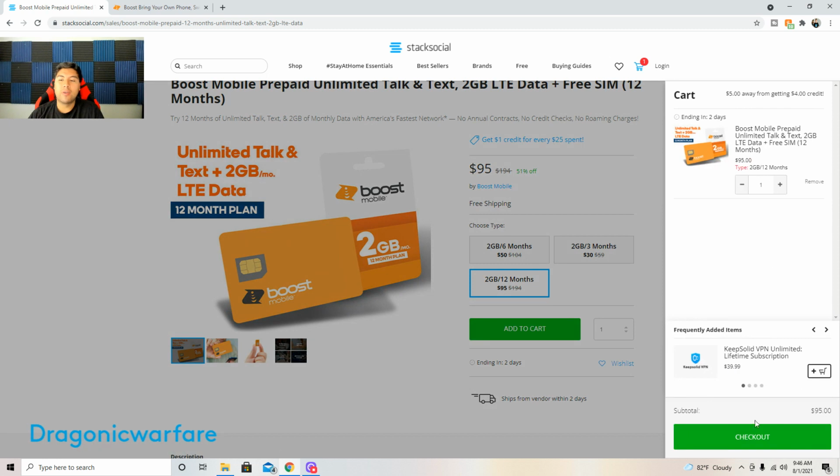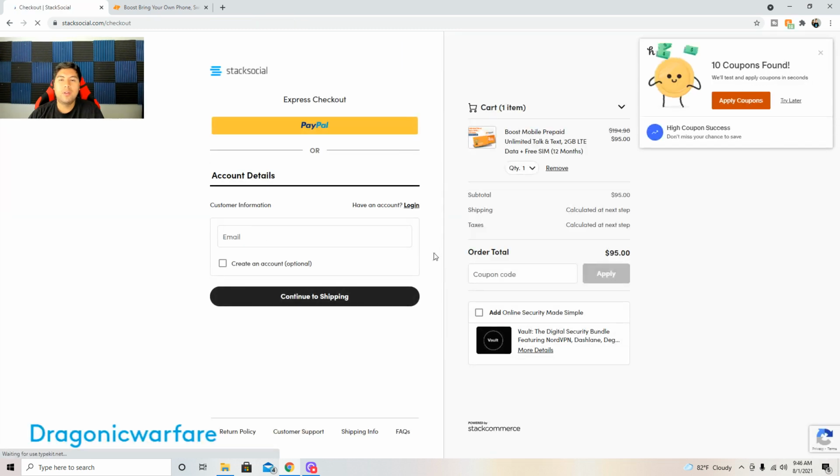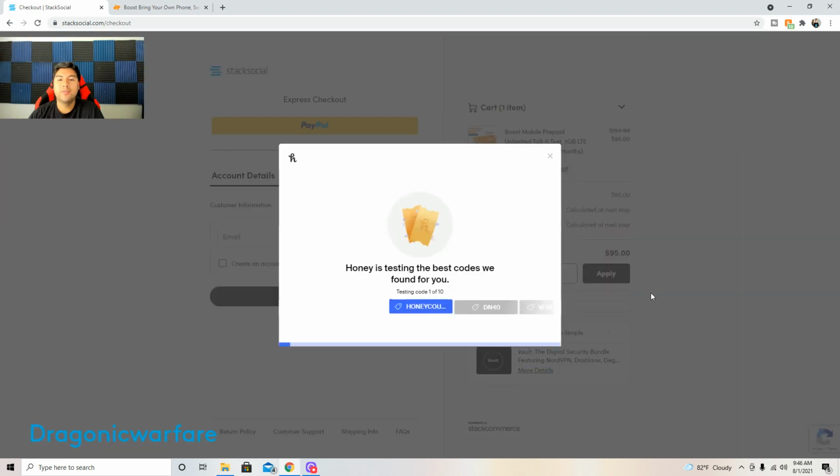Like I said, if you put it in your cart, and let's say you just go to checkout, there's 10 coupons found. So I see Honey. Let's see if it does anything. But pretty cool. So Honey does try to find you the best promo codes and everything. So it's using different codes that have been used on the website before. So let's see what it does. So it's doing all that.